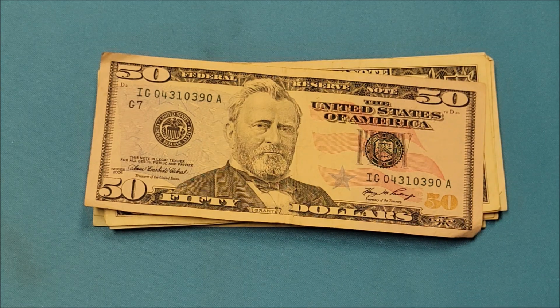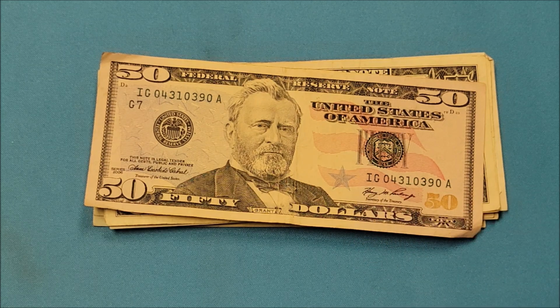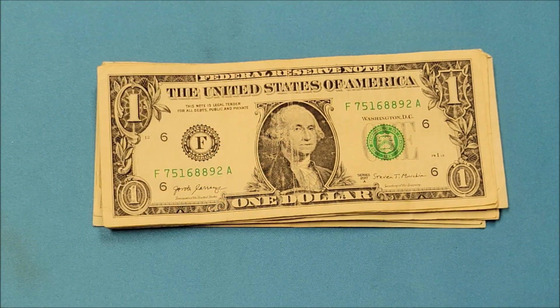But this is still kind of cool and gives you an ode to something to look for. So this is a good example of a date note, but we really would want like 04/31/1990. That would have been really good. But still kind of cool and something to keep an eye out for. I will set it aside, not to really keep, but to kind of point out at the end of the video. $1 notes really beat up.